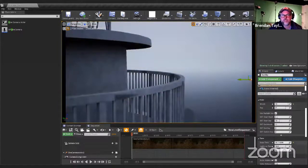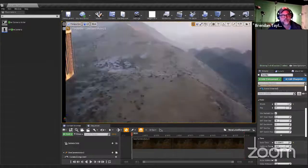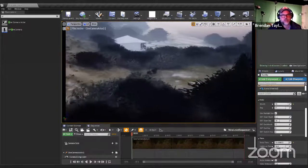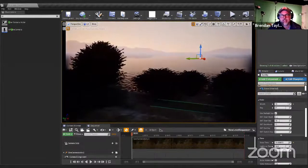And this is all geolocated, so this is exactly how it is. If you watch the movie, that's exactly what happens. That's probably exactly what time we shot it at. But look, we can go around, we can move quickly, we can make shots, you can change the lens, change the time of day.